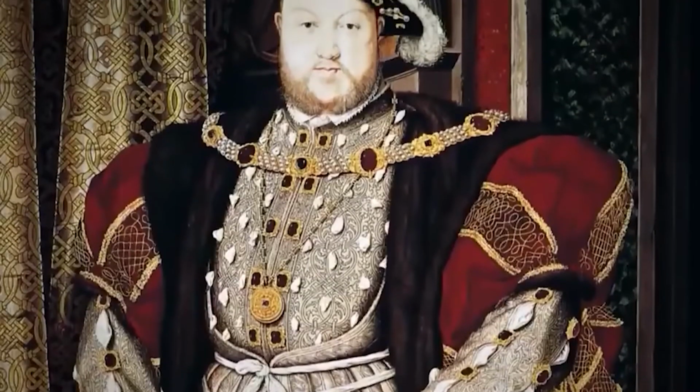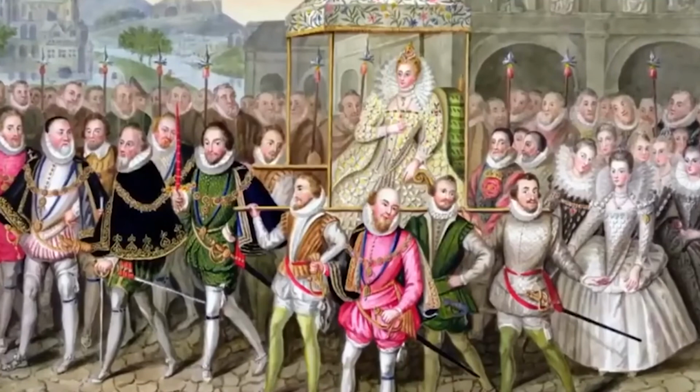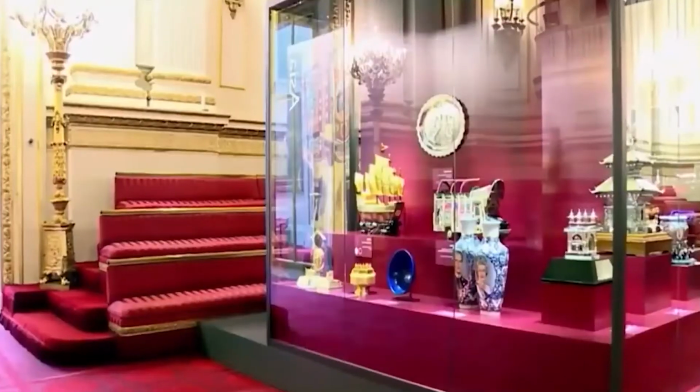World's monarchs through the ages have felt the pressure and politics of keeping up with royal expectations. It's certainly a job that comes with some impressive perks.